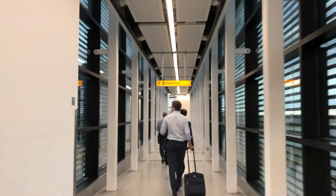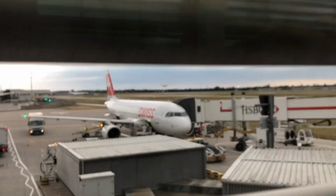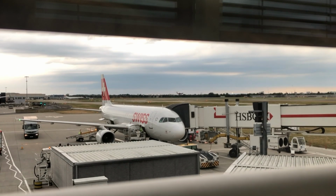Boarding was relatively easy, but then there was still a very long walk to the aircraft. My plane for today would be this 8-year-old Swiss A320.